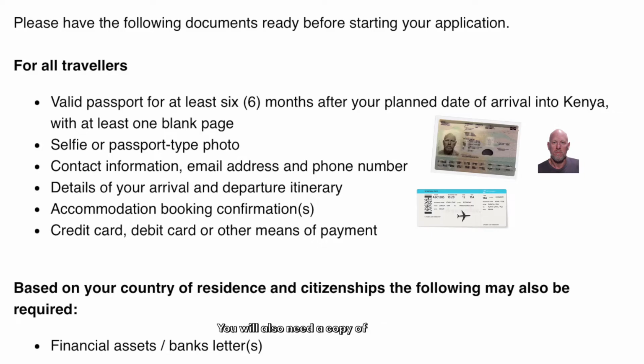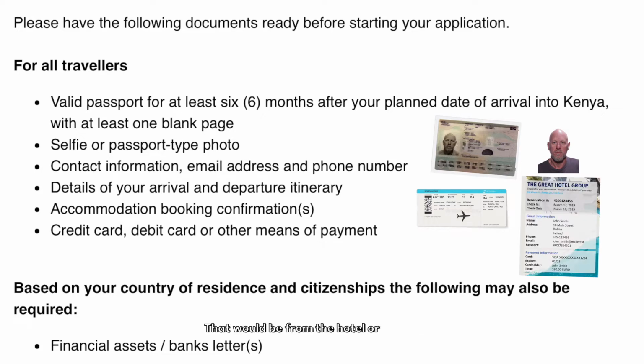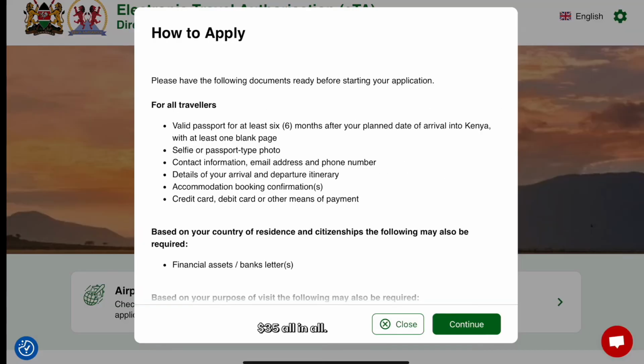You will also need a copy of your accommodation booking confirmations. That will be from the hotel or where you're now going to be staying. If you're going to be moving around in Kenya, going from place to place, and you haven't done all the bookings for all the hotels yet, that's fine. You can just apply one of the bookings and that will be fine. And you will also need a way to pay for this application. It's $30 with some extra service fees, so it lands around somewhere around $34, $35 all in all.